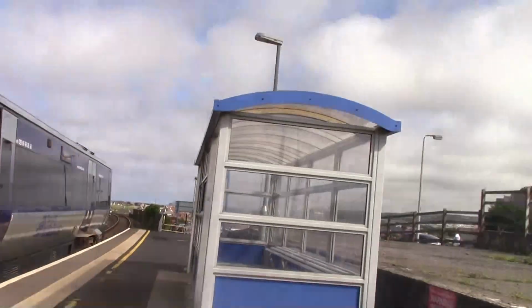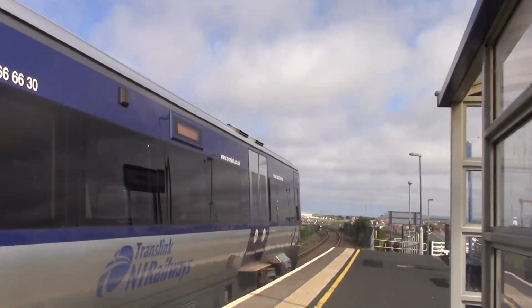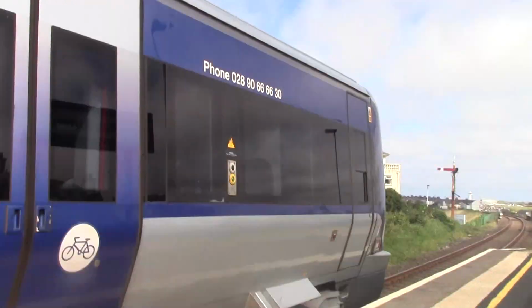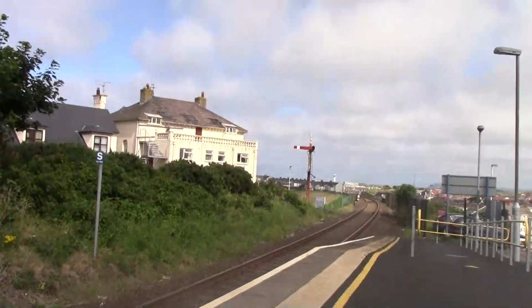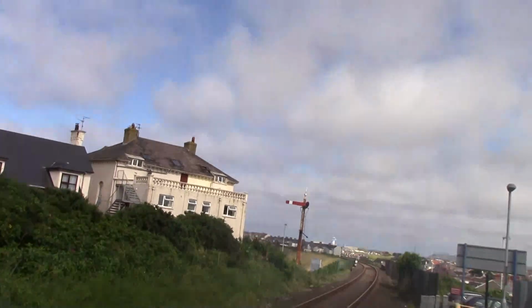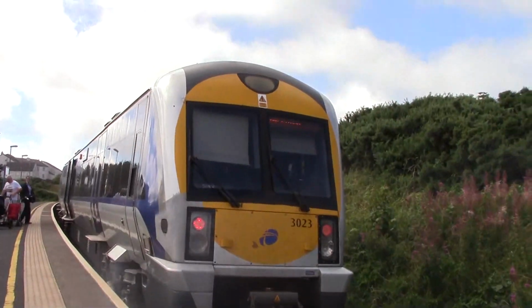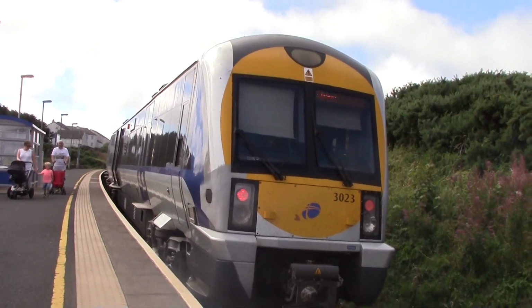Here we are in Dubarn. We'll now head on to Great Victoria Street. As you can see, this station also has a Somerset signal as well as Portrush. Beautiful signals. 3023, about to head to Great Victoria Street. Just going to leave here in a minute.